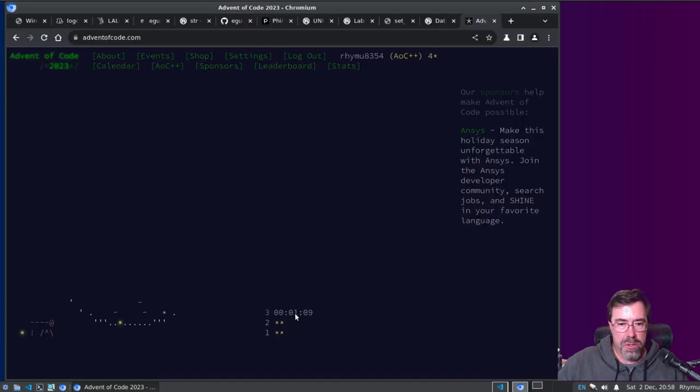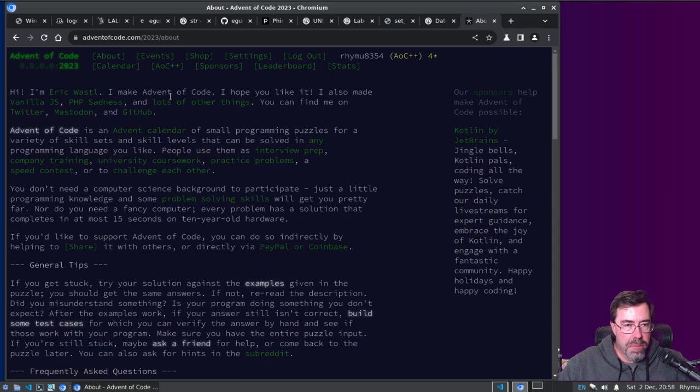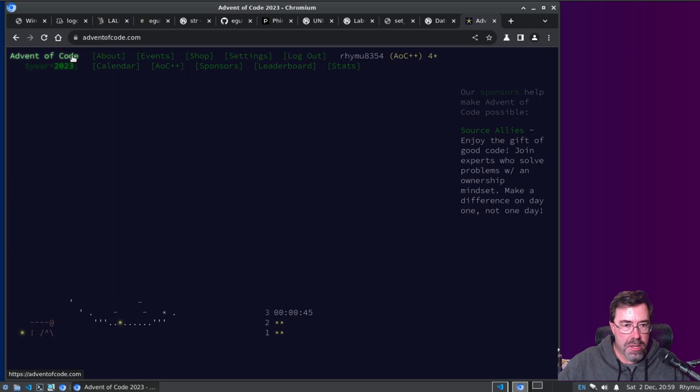So what is Advent of Code? Well, it's going to start in a minute, but it is a series of problem-solving puzzles, every day from December 1st to December 25th. They are Christmas-themed. They're made by Eric Wastl, and you can solve them in any programming language, but generally you can't do them by hand. You need a computer to solve them. So in about 40 seconds, that's going to unlock.